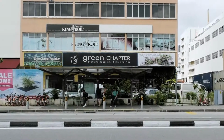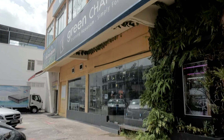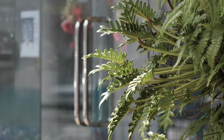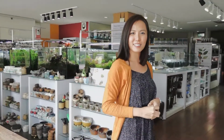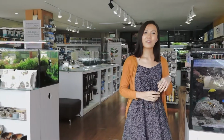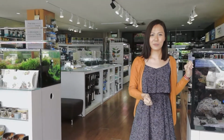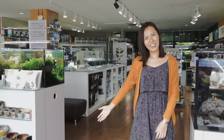Located at Macpherson Road, Green Chapter is a 4,000 square feet lifestyle and retail concept store where shopping is an experience in itself. Green Chapter is the marine and freshwater aquarium specialist dedicated to provide all you need to design, set up and maintain a beautiful aquarium. Whether you're a beginner or an advanced hobbyist, Green Chapter is the perfect one-stop shop for all your aquascaping needs. Come, let's have a look.